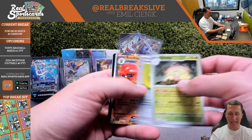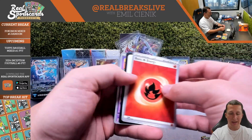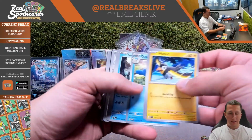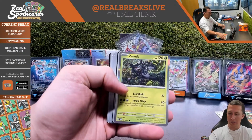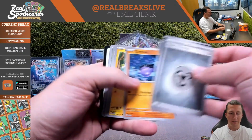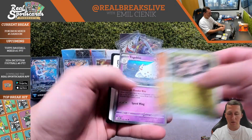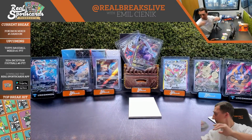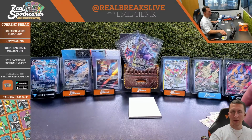Shinotic and Counter Game reverse with a Scovillain EX for the fire spot. Slakoth and Goldango reverse and the Zarude holo with Execute and Drillbur reverse and the Togekiss holo. That wraps up our Surging Sparks booster bundle.